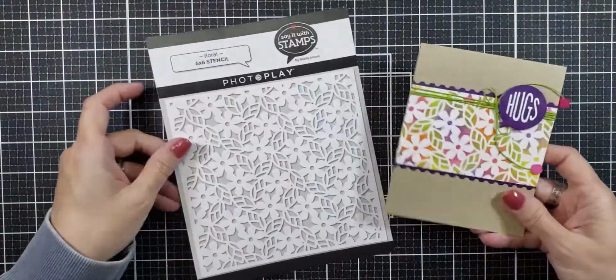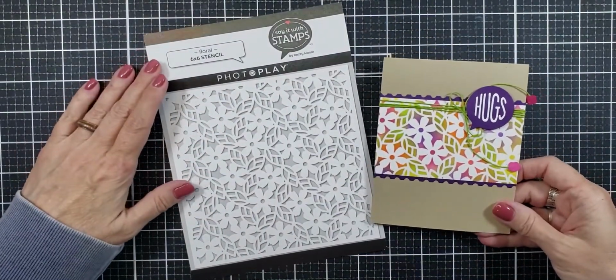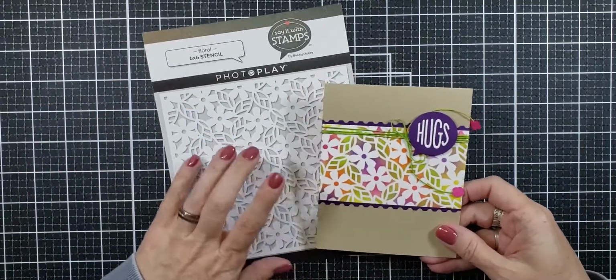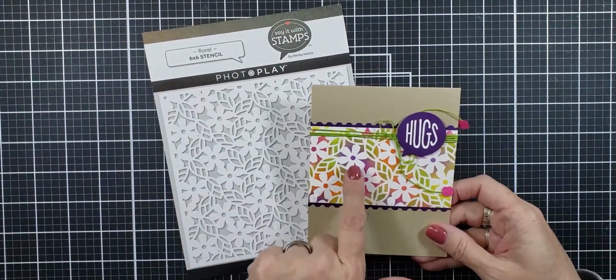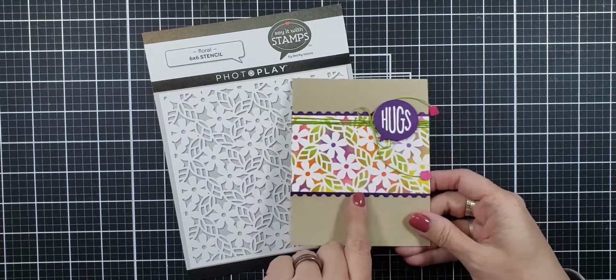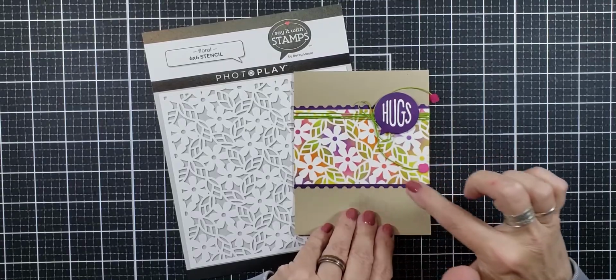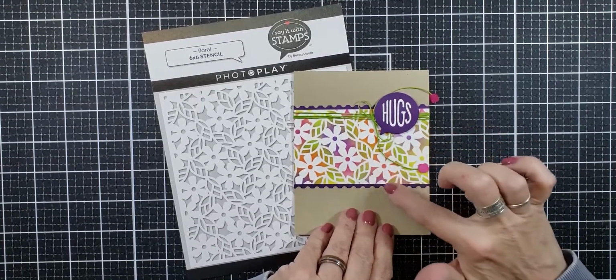This is a floral stencil, and what's unique about this design is that rather than stenciling the floral design, it stencils the negative design that surrounds the flowers and leaves. For example, I was able to apply several colors to the leaf and flower areas, leaving the positive design in white.